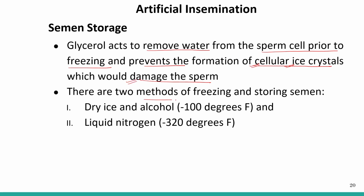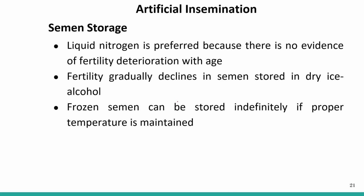There are two methods of freezing and storing semen: dry ice and alcohol, that is minus 100 degrees Fahrenheit, and liquid nitrogen, that is minus 320 degrees Fahrenheit. So in these two ways we can freeze and store the semen. Liquid nitrogen is preferred because there is no evidence of fertility deterioration with age.